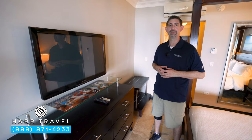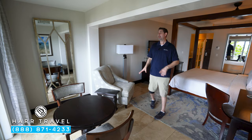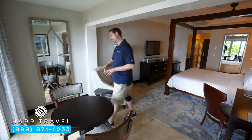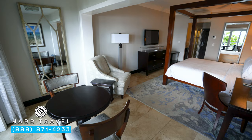Down below, you're gonna have a little bit more storage, and you've got your luggage storage tucked over here in the corner. You've got your comfy chair here, perfect for reading a book, and then just through, you're gonna find your table and two chairs. Now you do have an in-room dining menu you can take advantage of from early in the morning to late in the evening as one of those club level amenities.